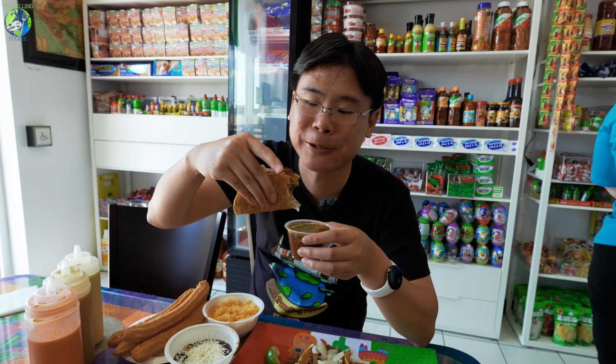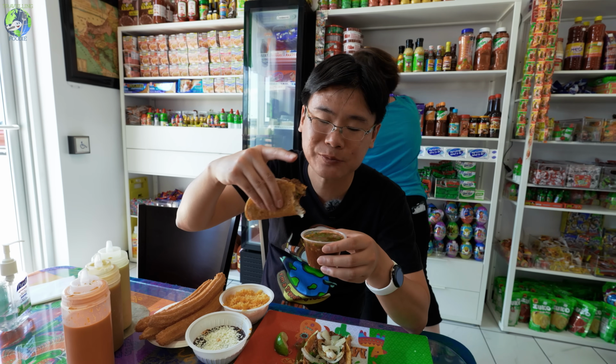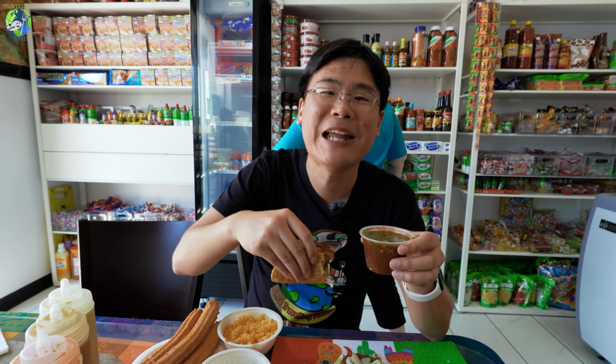That is really good. The meat is super tender and very, very flavorful. The consomme is also very addicting. I can drink this on its own. It's so good. Hey guys, I highly recommend checking out Mount Sinai. It was really, really good.